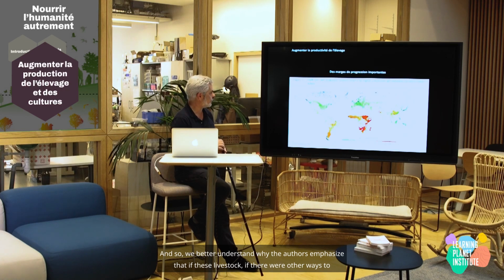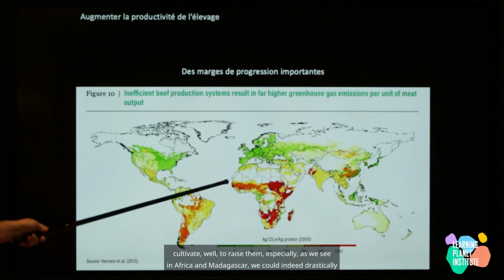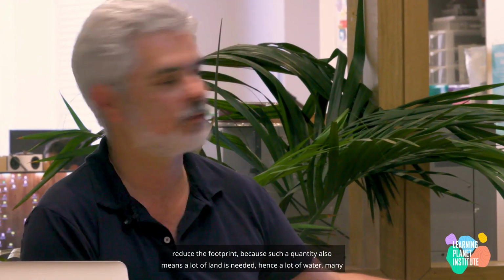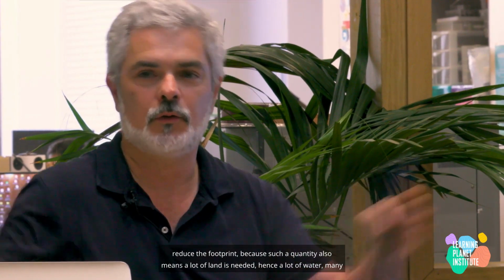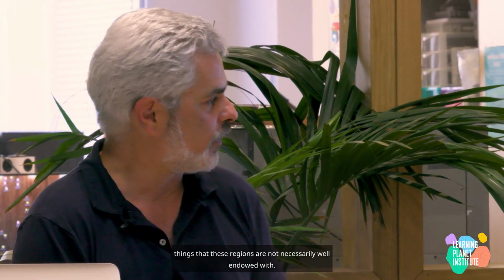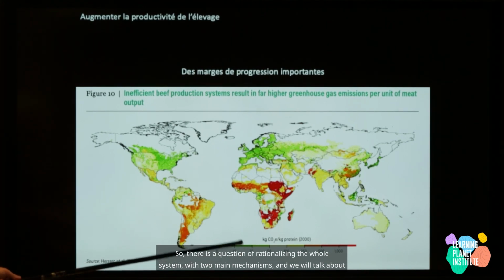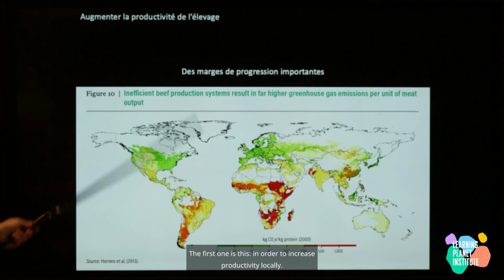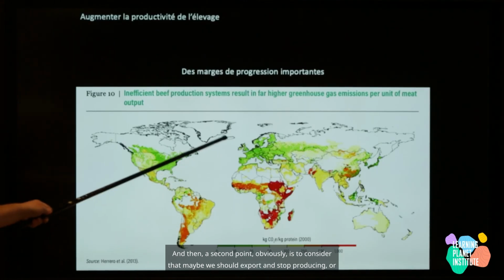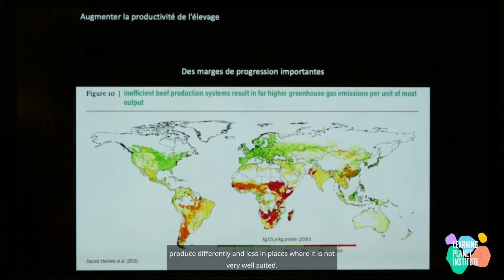And so we better understand why the authors emphasize that if there were other ways to raise these livestock, especially as we see in Africa and Madagascar, we could indeed drastically reduce the footprint, because such a quantity also means a lot of land is needed, hence a lot of water, many things that these regions are not necessarily well endowed with. So there is a question of rationalizing the whole system with two main mechanisms, and we will talk about them later. The first one is this: in order to increase productivity locally. And then a second point, obviously, is to consider that maybe we should export and stop producing or produce differently and less in places where it is not very well suited.